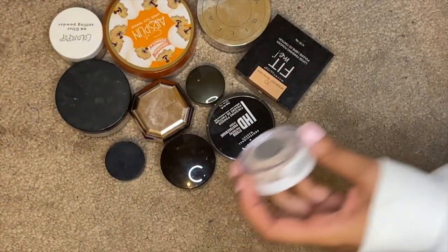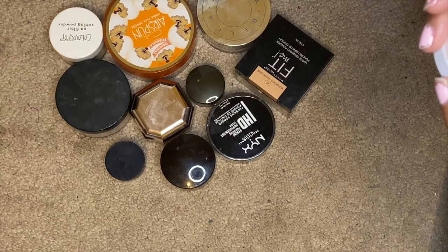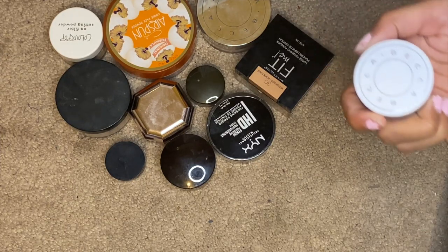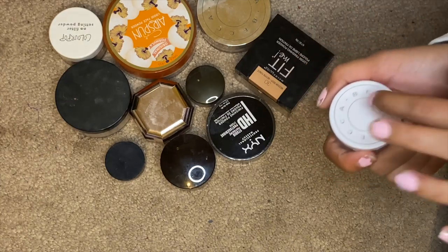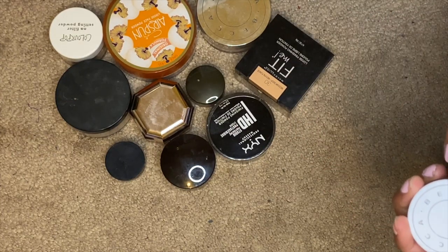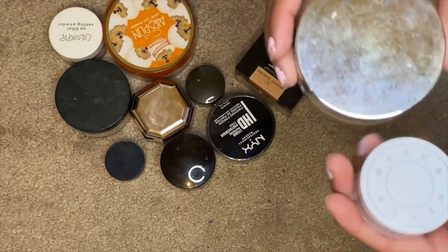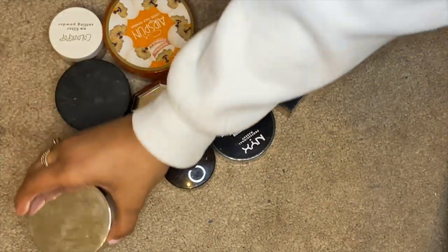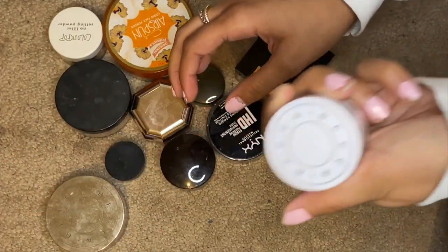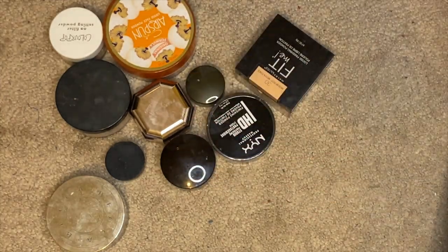So the first thing that caught my eye is the Becca Hydra Mist Set and Release Powder. I did have the full size one and I did love it. This is just a travel size one because I did run out of the full size. No, full size is right here. So I am going to keep both of them. However, this is gonna go into my travel size bag.